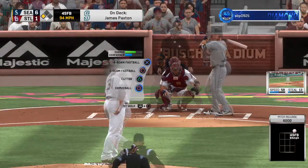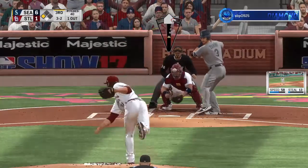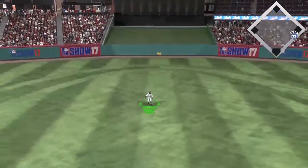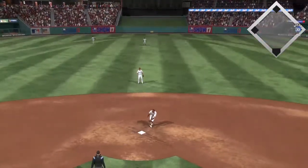And that misses there, so he runs the count full now. Pitch on its way now to Zunino. Hit hard back up the middle, and that is through into center field. A base hit. In to score is the runner from third. It's now 7-1.